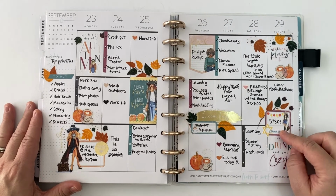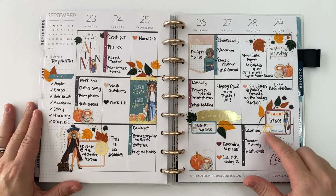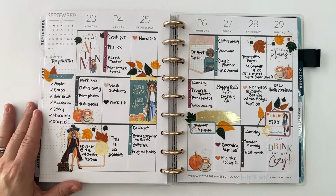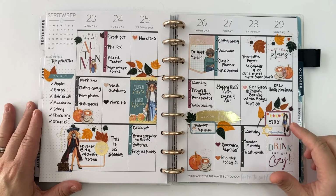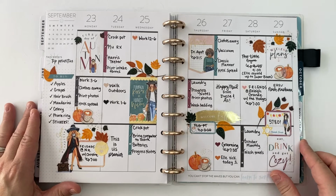And this was when Rosh Hashanah started. So I used some stickers from an Etsy shop. This Very Crafty Mama has some stickers on Etsy for Jewish holidays, so I ordered a bunch of those.